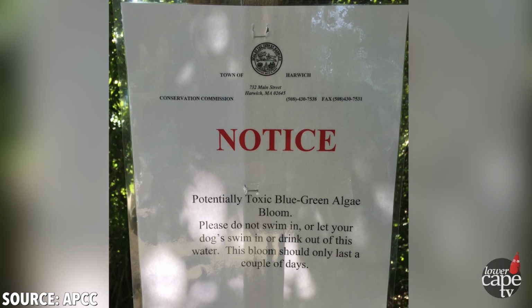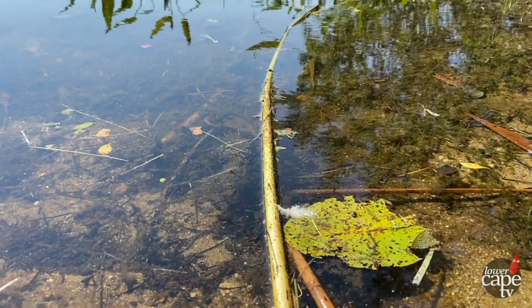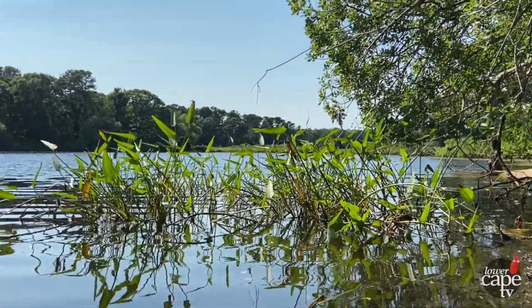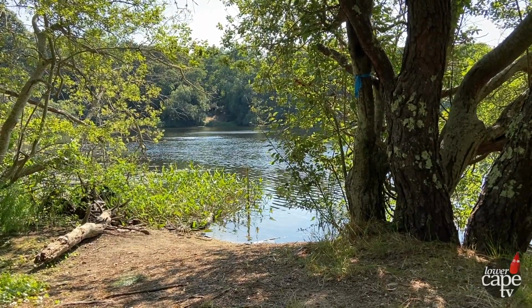Cyanotoxin contact poses a myriad of health risks according to the Brewster Ponds Coalition, ranging from rashes and irritations to neurological disorders. Airborne toxins may contribute to cyanobacteria-related health issues, but the coalition says more research is required. It's important to say that it's too early to speculate on the health risks that aerosolized cyanotoxins may represent. And the key reason is that there are no federal guidelines in the United States for aerosolized cyanotoxins, either microcystis or BMAA. So this is very, very new and groundbreaking research.